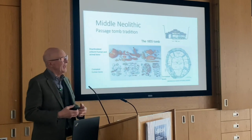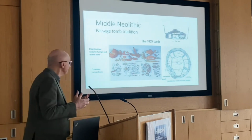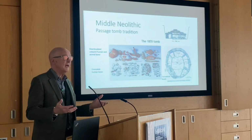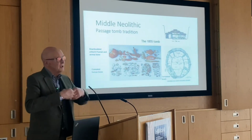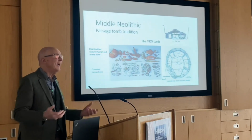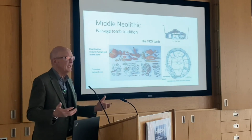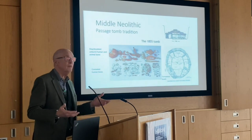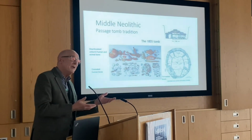cremation, and also possibly by exposure, so that the soft parts of the body would rot away or possibly even be physically removed to leave the skeletal remains. And those skeletal remains, well, we don't really know what happened.